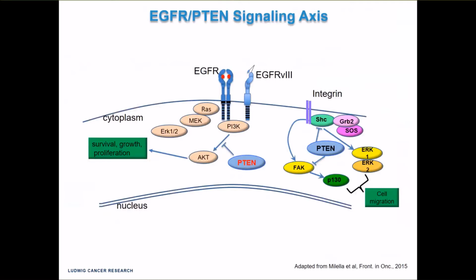Now, sitting at this nexus between PI3 kinase and AKT is the PTEN tumor suppressor gene, which, as I mentioned, is predominantly recognized as a lipid phosphatase. So PTEN takes the product of PI3 kinase activation, which is PIP3, converts it back to PIP2, and thereby blocks the activation of AKT. Now, you probably know that AKT is an essential serine threonine kinase, which has a number of downstream effectors which lead to cell survival, growth, and proliferation. So you can see this is a very important component of the tumor cell.